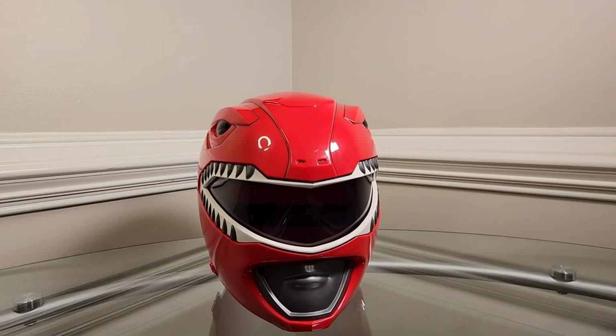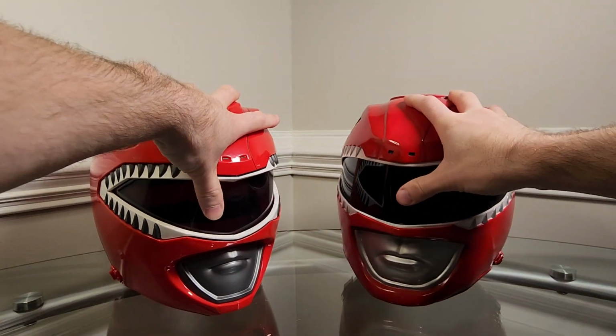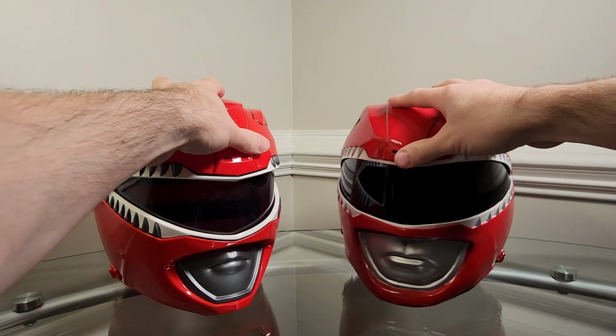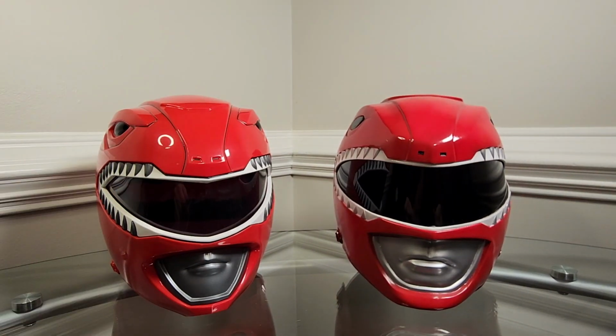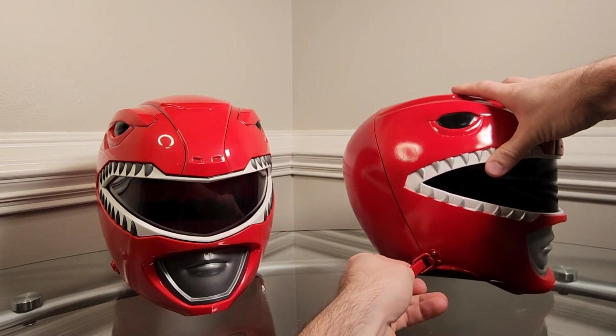Now, let's compare this to my primary Red Ranger helmet. So, all right, this is the Lightning Collection. This is a third-party replica helmet that a buddy of mine got me for my birthday several years ago. This has been my primary helmet for cosplay, and it does look really good. It always has, and this is good and heavy. This has the actual clips on it here, which I like.